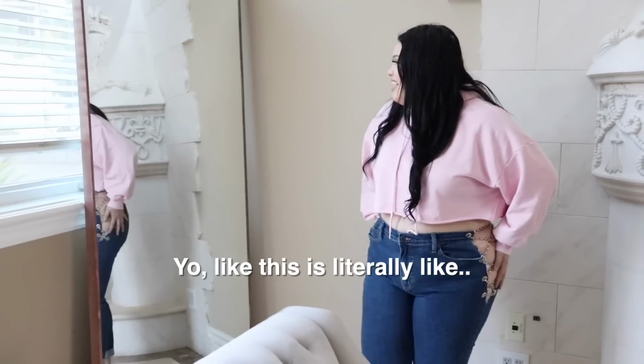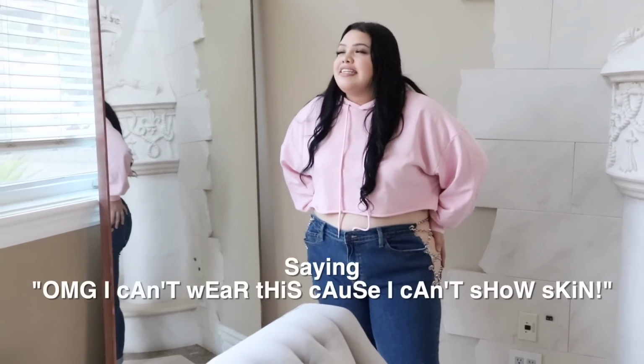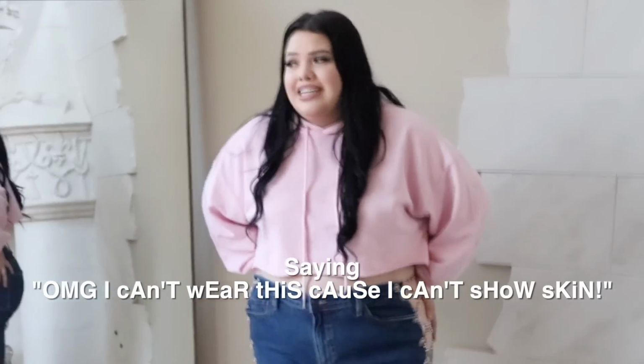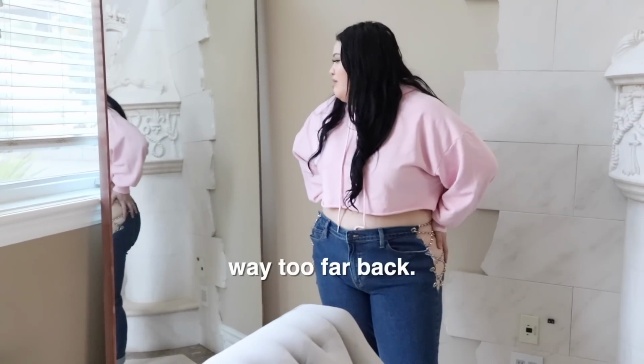Yo, I could not wear this. I'm not saying, oh my god, I can't wear this because I can't show skin. My butt is coming out the sides. I think I cut way too far back.